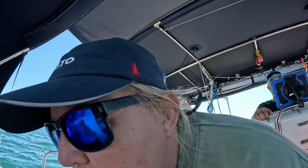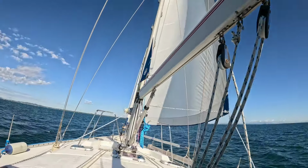Lots of big arm muscles in action, but we are actually sailing and we are learning a lot out here in the bay, which is very, very cool. Gav's very good at saying, keep going, keep going, keep going. And Murph and I are pulling all the sails. How's that fair?